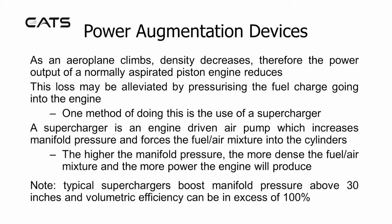The higher the manifold pressure, the more dense the fuel-air mixture and the more power the engine will produce. Note, typical superchargers boost manifold pressure above 30 inches and volumetric efficiency can be in excess of 100%. In other words, better than at sea level.